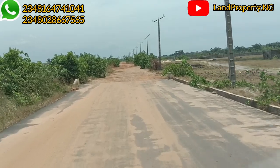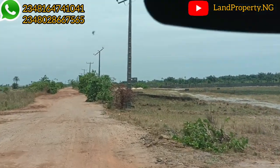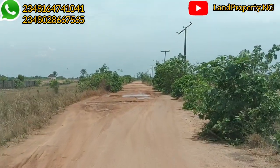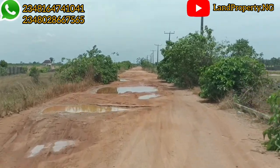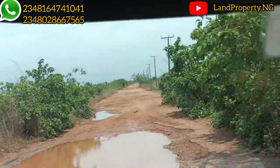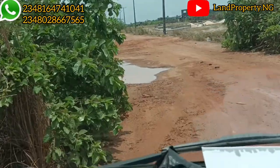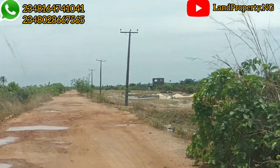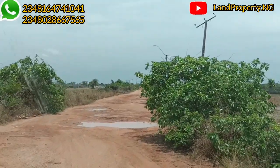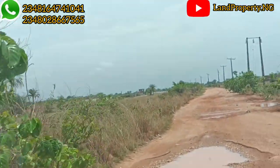I've done a video of this location before, but the reason I'm doing it again is to show you the development and the current road network. I always like to keep my clients updated on what is going on in the environment, so that you can see your property and how it looks. I'm not coming here to market you anything, I'm just coming to show you the road network in this axis. Please stay till the end of this video.